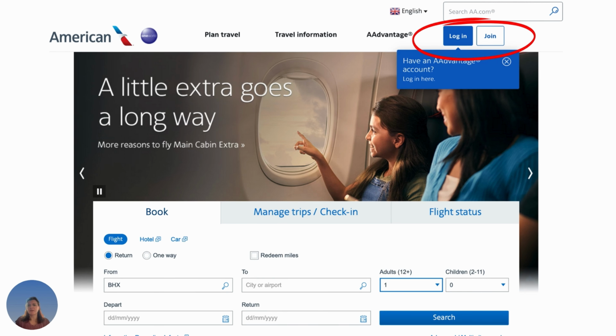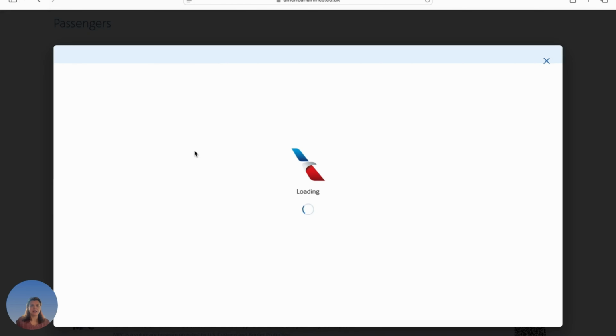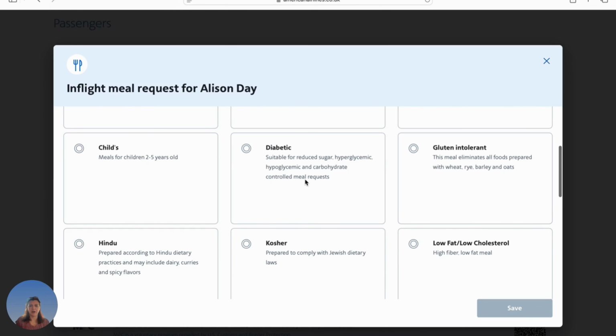However, it doesn't seem to retain information about food preferences. As you can see here, we're going to scroll down. We're going to look for the information on in-flight meals, where you can see it highlighted here. So click on this button to edit our choices. The website will whir, and then we have our in-flight meal request for myself. So I've checked the flight. It is London Heathrow to Chicago O'Hare.